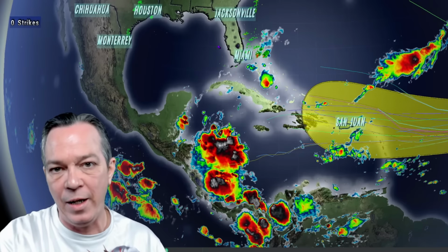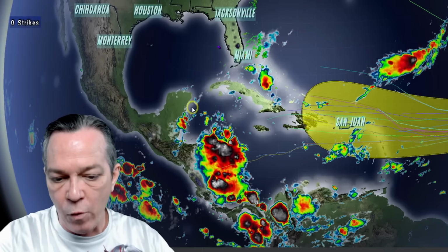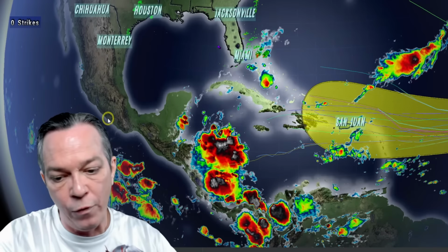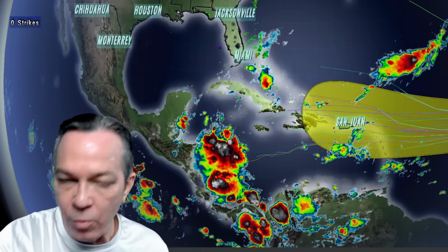It's still days down the road, and I don't think we're going to see a whole bunch of this. I think we might see a yellow circle that might go over here by the Western Caribbean, maybe even a little bit over here for the Southern Gulf, as potentially into the Eastern Pacific. But once again, I'll keep you updated.